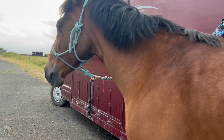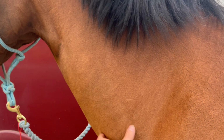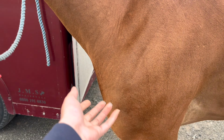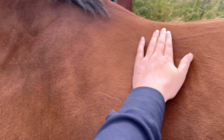Hello, darling. Right, so the beautiful grumpy face. She had too much muscle here because she was bracing. She's been bracing against the pain in her feet. So she's been bracing there, building up muscle there, and then she can't come naturally and bend over her back, basically. Then we've got this area here.